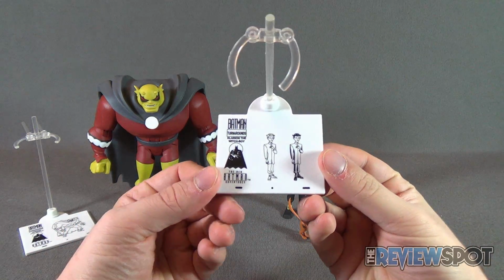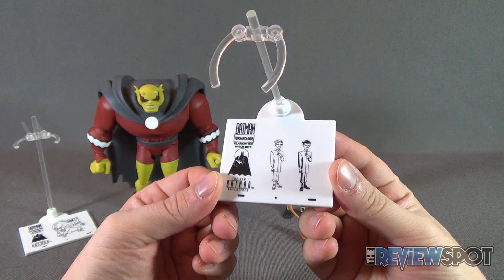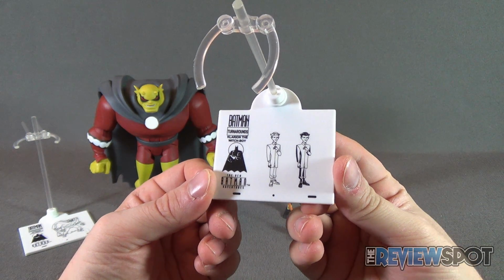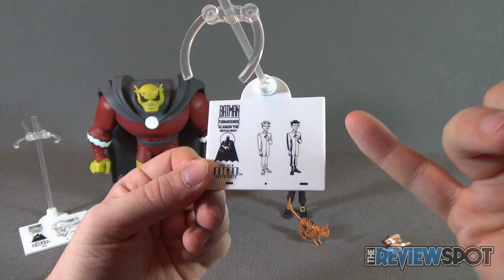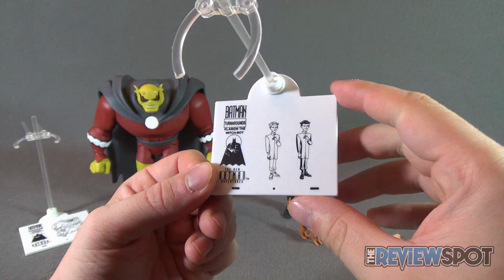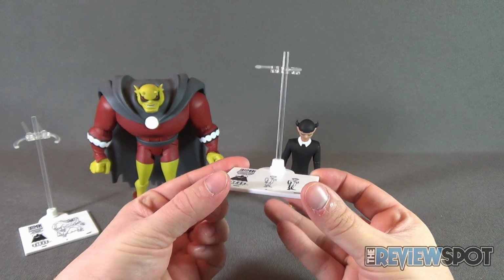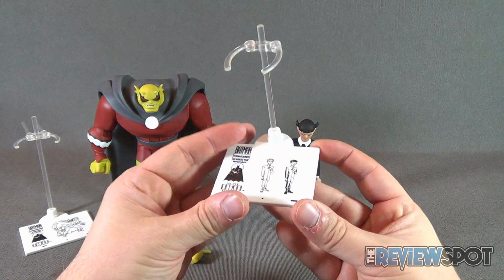Let's first start having a look at the figures by first looking at their display stands. We have Klarion the Witch Boy, his turnaround, and it's not even so much a turnaround, it's the same 3/4 front turn, and just one side is shaded, the other side is outlined. It has the smaller neck of the two figures. Etrigan has a much taller stand.